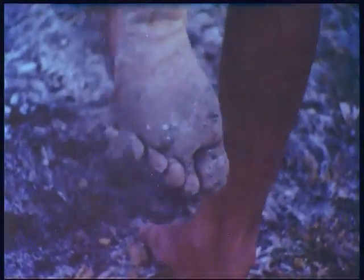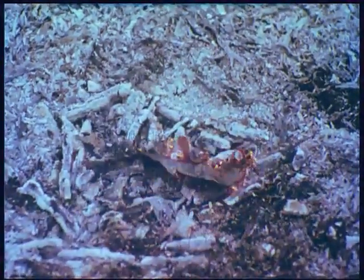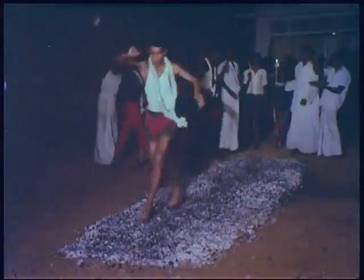Firewalkers have been investigated by many scientific authorities, but no one can explain how bare feet can come in contact with temperatures as high as 420 degrees centigrade without the flesh burning. For normally peace-loving people, these violent acts of self-mortification seem out of place, and yet they are regular occurrences in Sri Lanka and must remain one of the unsolved mysteries of the Orient.